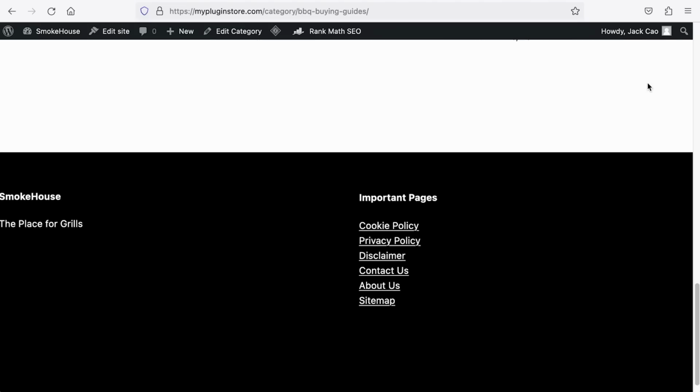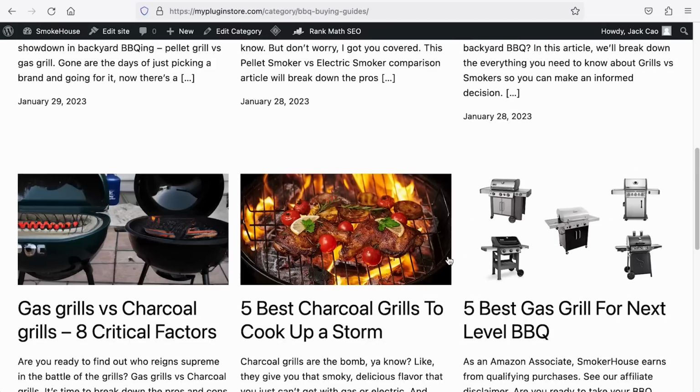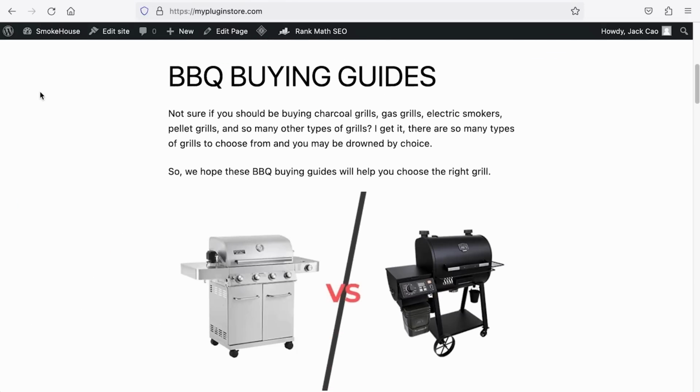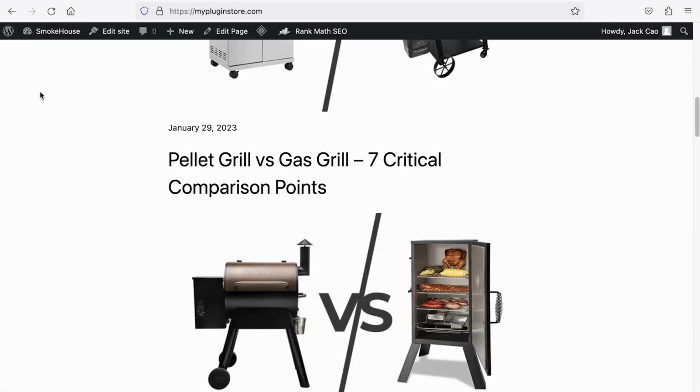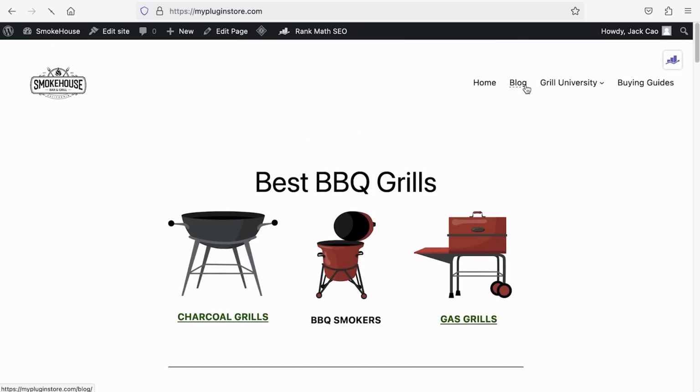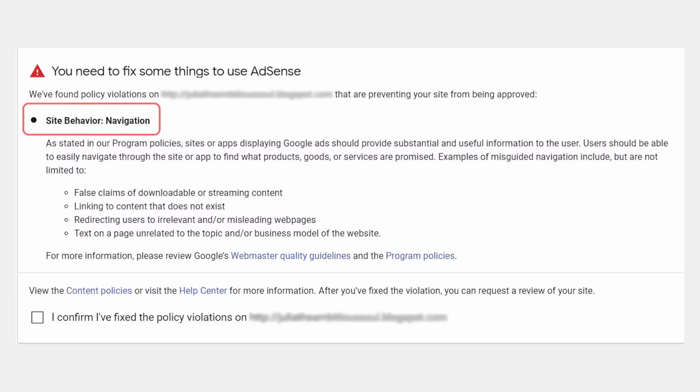But what about the cookie policy, privacy policy, about us, and all the important pages? I'm pretty sure you saw it on the footer menu earlier. As you can see, though this site is relatively new, to be honest, it only has 10 published articles, but on the homepage itself, it looks like an established site, and site visitors can easily navigate to every page of the website. Make sure that every page of your site has a menu and footer so that your site visitors can visit every page of your website if they want to. So if your site is hit with this site behavior navigation issue, you know what to do.